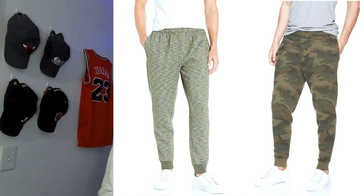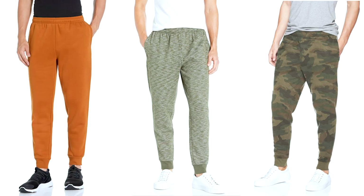And this pair actually comes in 12 other types of colors like green camo, olive green, and even like a nutmeg color. I think one of the additional benefits of these sweatpants is some of the cool colors and designs that they actually have, so I would highly recommend you check them out in case you're interested in these specific pairs. Keep a lookout for these pairs of pants because these are a sleeper pair in my final rankings.